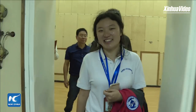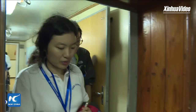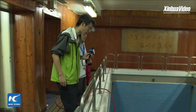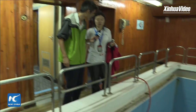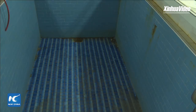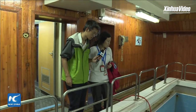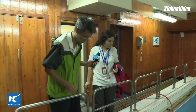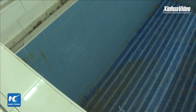We also have a very small, tiny swimming pool. We haven't used it this time. People say they use it for the Antarctic research, because after crossing a very long journey to the warm area we use it, but in the Arctic it's too cold to operate. It's really deep, two to three meters.